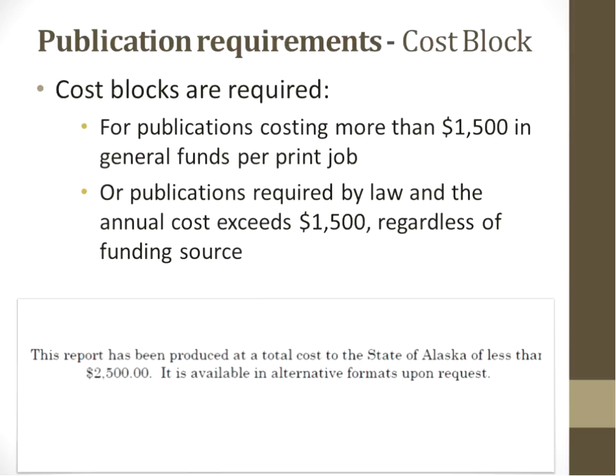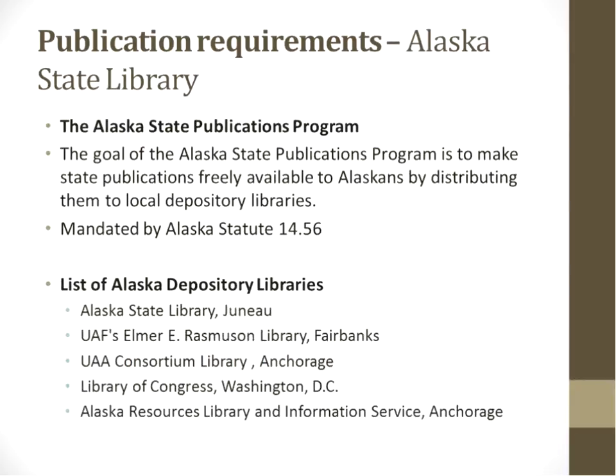We're seeing fewer of these as things are produced in small print, but they are required if it costs more than that amount. Okay. Next requirement is actually about us, the Alaska State Library.